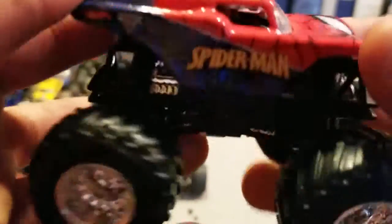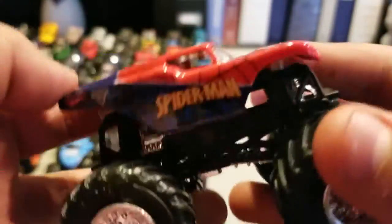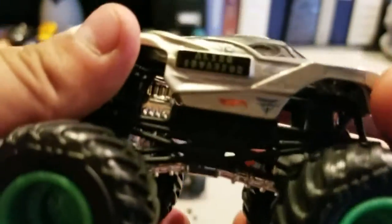Next up, I have Spider-Man. This is my newest one. I like it because of the look and the front. Next up is Thrasher. I like Thrasher by the front of the head. Next up is Alien Invasion. Oh, this one has a cool design, especially on here.